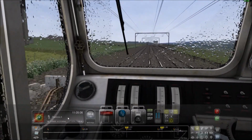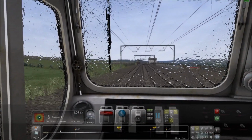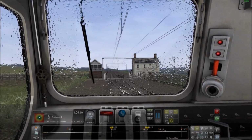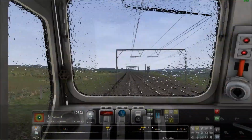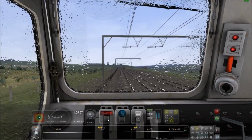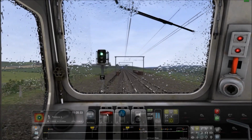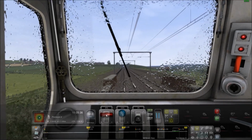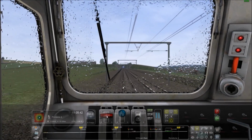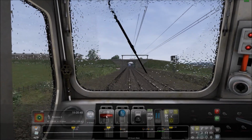Okay, so Penistone's next. We've got to be there 11:08 on the dot. We're already a minute and 32 behind. Bring this down to comply with the 50 limit coming up.